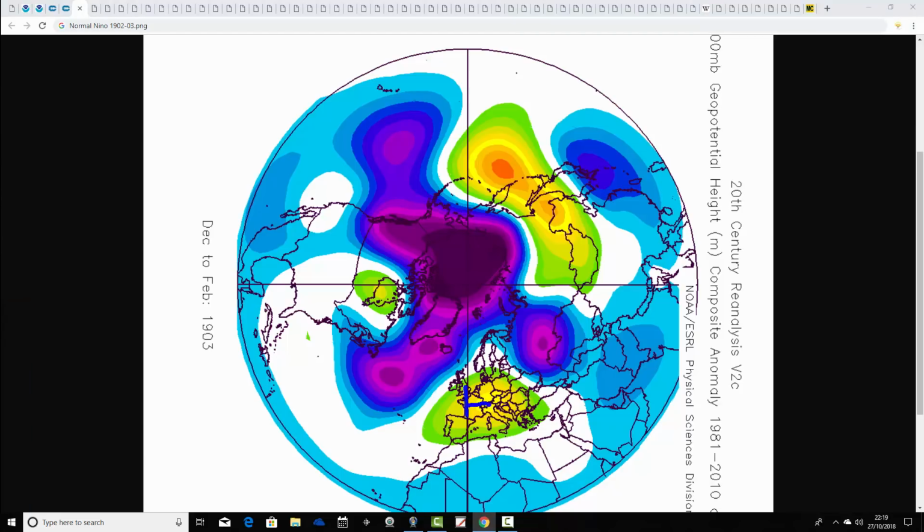1902-1903. We have above average heights in this winter down to the south of the UK, with below average heights out to the northwest. So this is a mild winter, bringing up the air from the west or the southwest. That's a mild winter in 1902-1903. Probably quite unsettled in the north, but fairly dry down in the south.